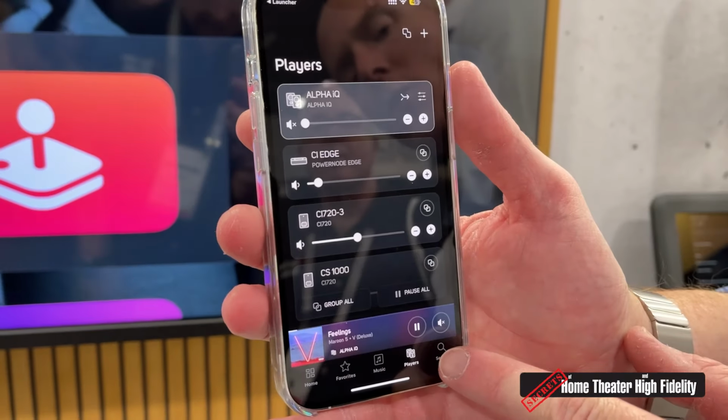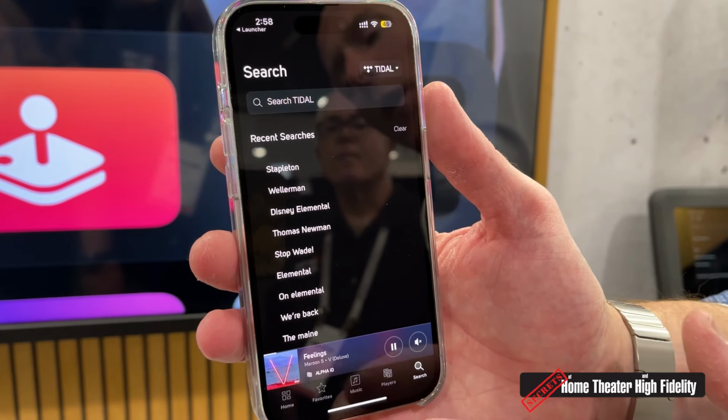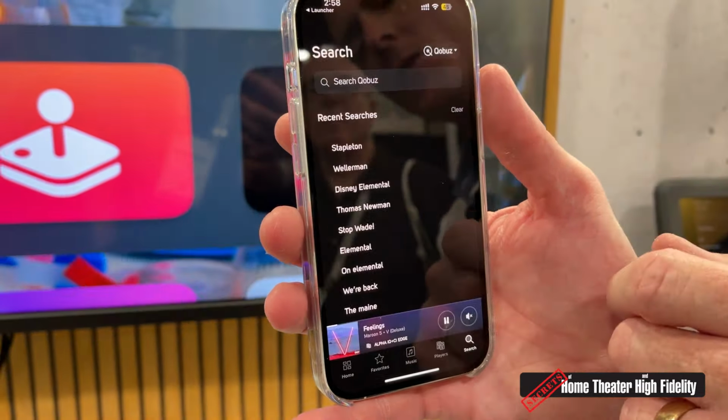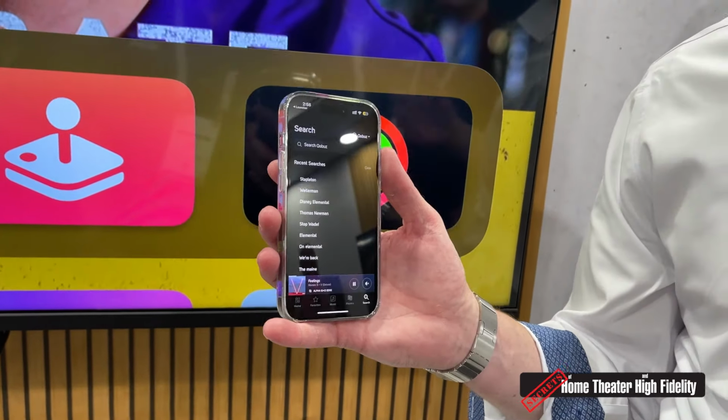Wow. And finally, search is persistent throughout the app. So we'll see search here in the bottom right, it's always there. And I've got title here at the top right corner. I can change that down to Qobuz or something else and search Qobuz content. Very cool. That's a brief walkthrough of the BluOS 4.0 beta app coming October 17th to all BluOS products everywhere. That's awesome.